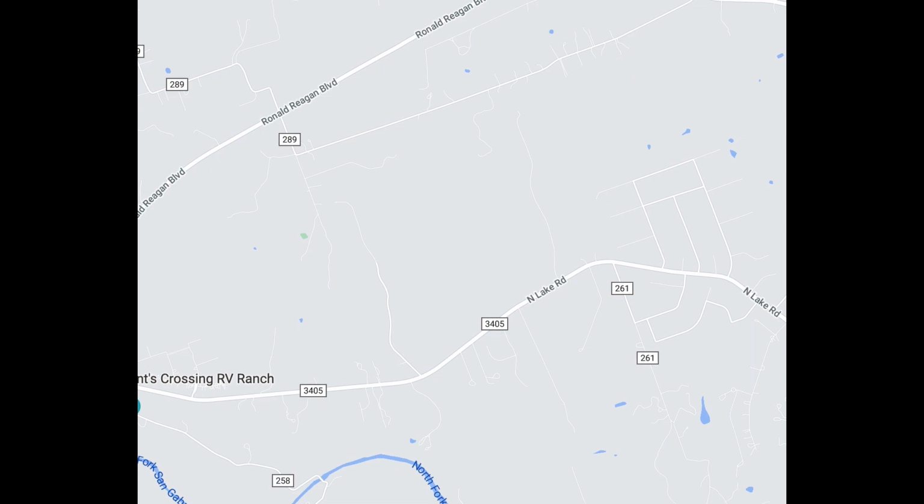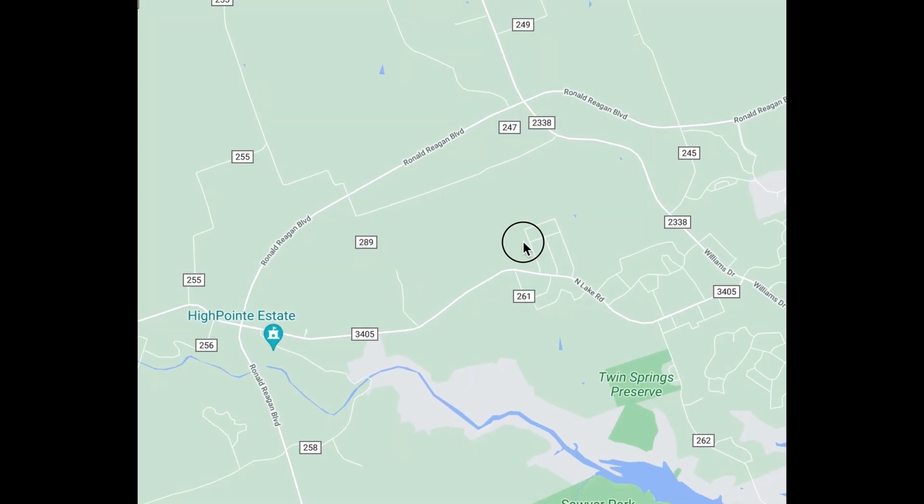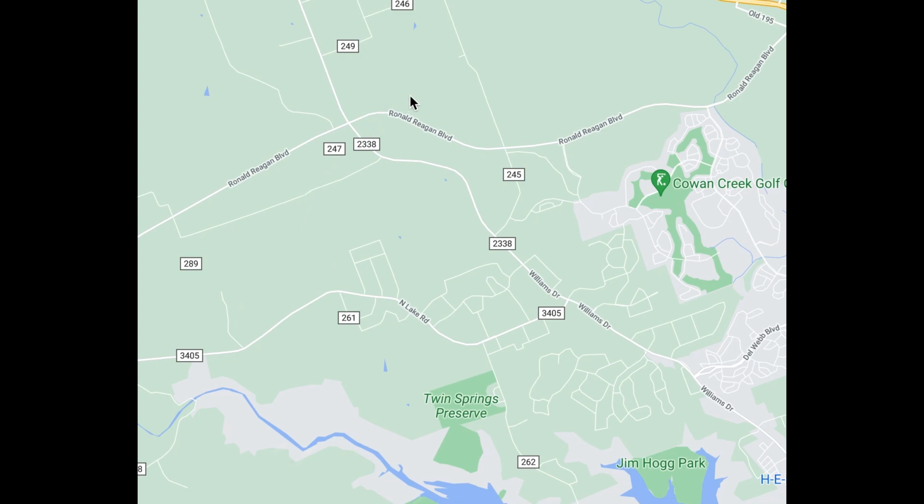I don't want to zoom too much on the map and go too into that, but just know that this loops you around back towards like Georgetown area. Okay, you can see Del Webb right here. That's Sun City. So 3405 can take you that way too. Williams is another main road that runs you through Georgetown.